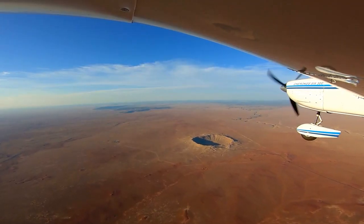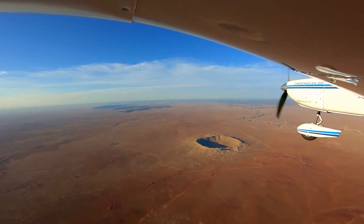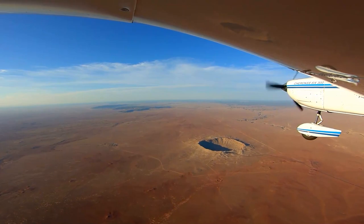It'd be cool to see, but it's not worth landing for. We got a much better view up here anyway, our own personal guided tour. This guided tour? Well, it depends on who you ask.